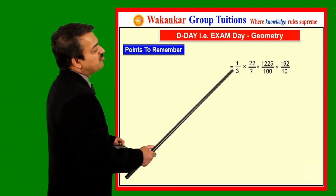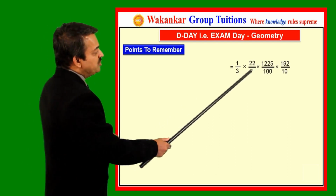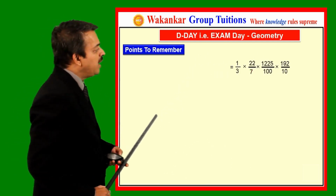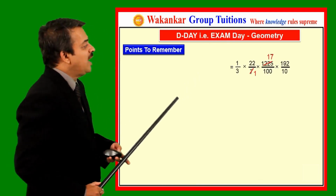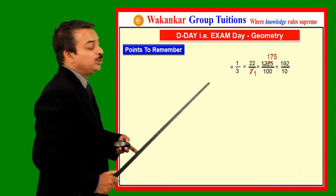So if I want to perform some calculation between 3 and 192, do it here. Between 7 and 1225, do it here itself. Okay. So here I am performing the calculation between 7 and this 1225, and then between this 3 and this number 192.